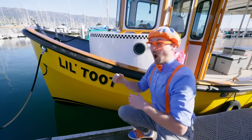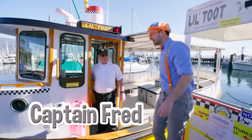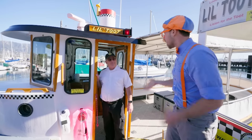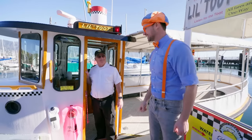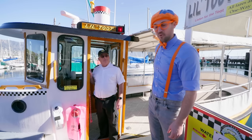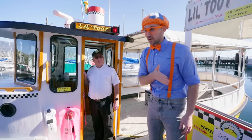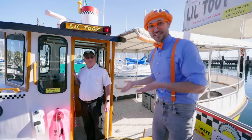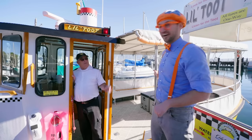Toot toot. Whoa, cool. Oh, hey, who are you? I'm Captain Fred. Oh, Captain Fred? I'm Blippi. Wait, Captain? Are you the captain of this boat? I am the captain. Whoa, that is really cool. What does this boat do? We take people back and forth across the harbor all day long. Wow, so this boat takes people back and forth. So it's like a passenger boat, just like how there's passenger buses. But this is a boat. Cool. Do you mind if we hop on board? Welcome aboard. Just watch your head. All right, come on.